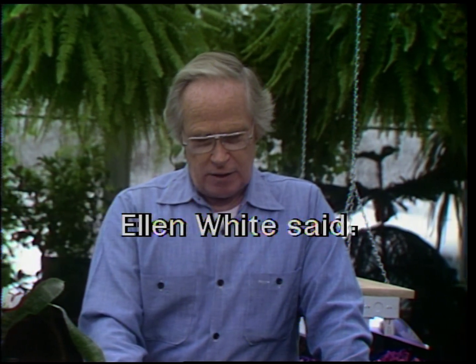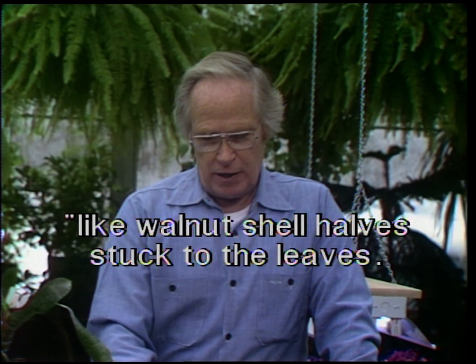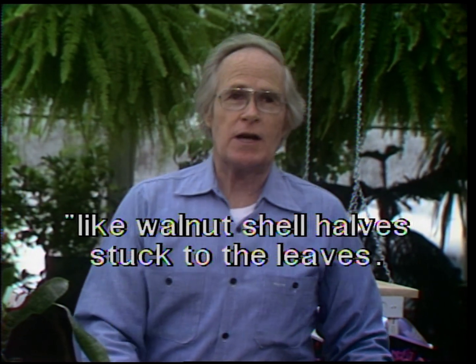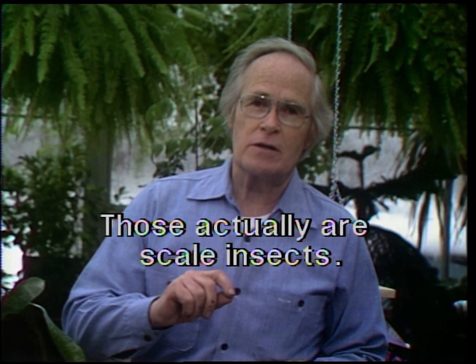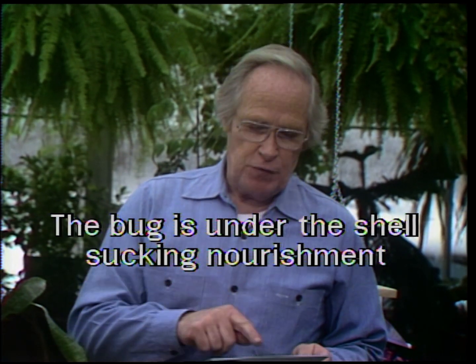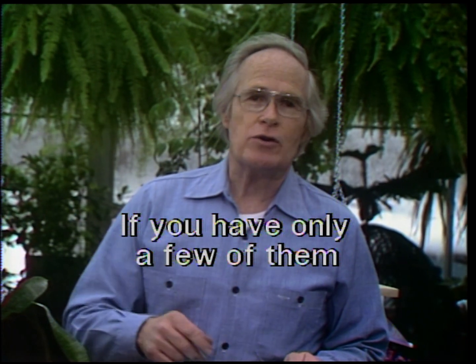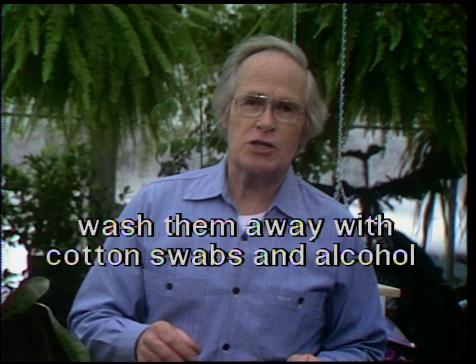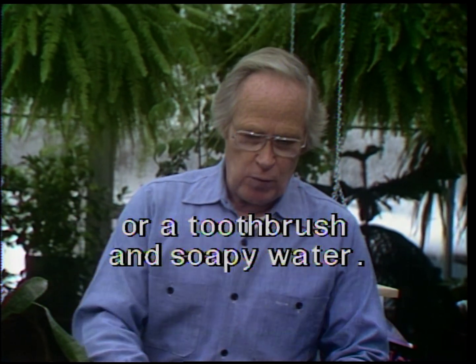Ellen White said, my spider plant appears to have little scales like halves of walnut shells stuck to the leaves and the shoots of the baby plants. What should I do? Well, those actually are scales. That's a scale insect. It looks like a little turtle or, as you say, half a walnut shell. The bug itself is under the shell, sucking nourishment out of the plant. If you have only a few of them, use a cotton swab dipped in alcohol, or use a toothbrush and just soapy water and wash them away. You might have to keep after it 2 or 3 times in order to clean the plant up very well.